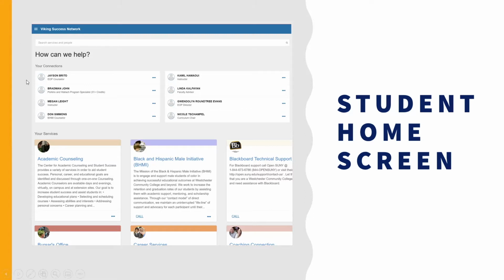You'll see next that each of the students has a group of their connections. Next to each of their connections' name is an ellipsis, or three dots. By clicking these dots, the students have the option of contacting a connection, scheduling an appointment with the connection, if the connection has set this up, which we'll go over how to do later in the workshop, and also read more about their connection in a bio. So once the bio has been set up and enabled for view, which we will also go over later on.